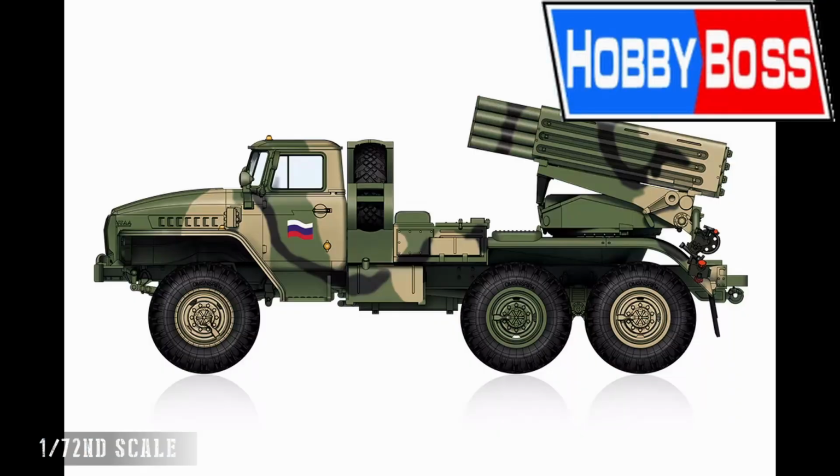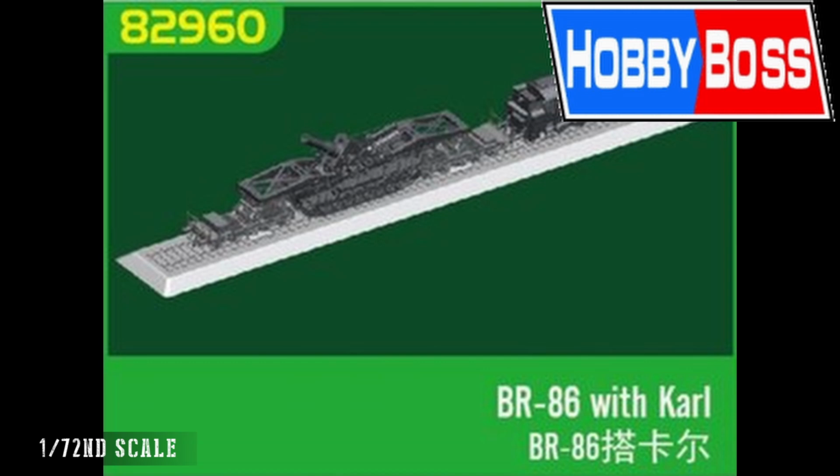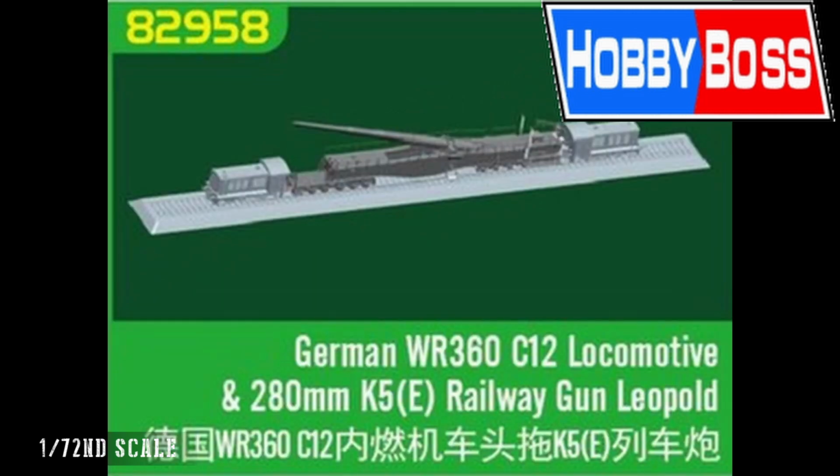Now getting into 1/72nd scale, not very many releases compared to the new toolings and the previously announced that we'll get into, but Hobbyboss starts off with the Russian BM-21 Grad, the late version of that. Originally, the base kit of that is 2019. And then a couple of railguns. We have the BR-86 with Karl Mortar and the Leopold Railway Gun, based on kits from last year.